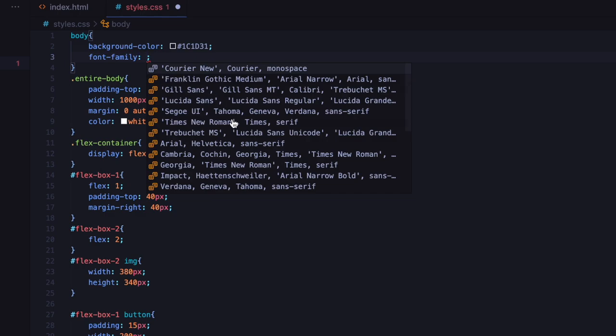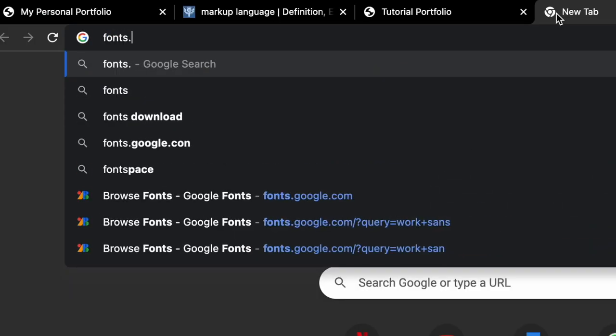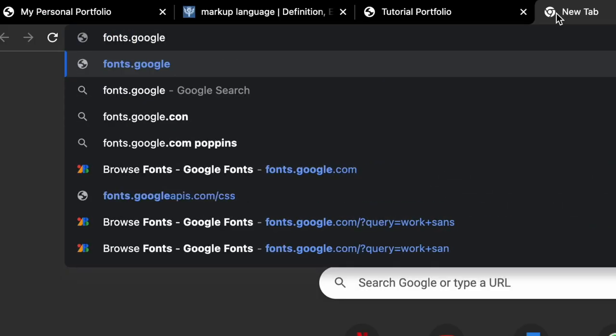So the Montserrat font doesn't exist here, and this is why in HTML and CSS you can import fonts from anywhere. You could bring a font as a file, or you could link a font through an online font service. For this tutorial, we are going to be using Google Fonts, fonts.google.com.